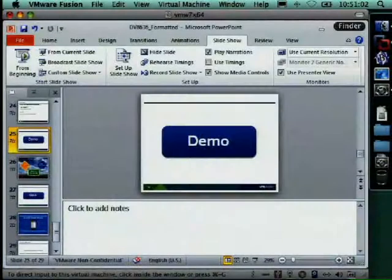So, if this works, it does. I've actually been running this whole thing in Fusion, in Windows 7, using PowerPoint 2010. I've not actually been using the standard PC here because we believe also very strongly in using our own product.